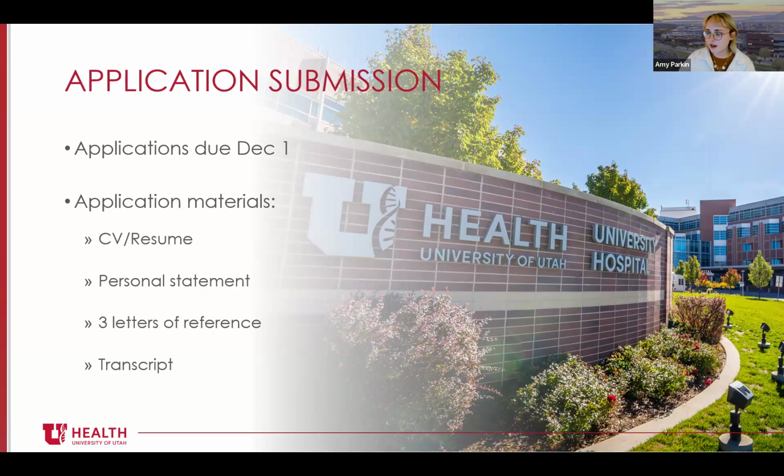And the next item is going to be 3 letters of reference. And in your online application, you'll include the emails of those you have chosen to be your letters of recommendation, and they'll receive an email from the system telling them that you've requested a letter of recommendation for them for this application. And as for who you should choose to write your letters of recommendation, we would like to see people such as direct supervisors who can speak to your academic performance, research experience, and work ethic, and just your overall potential as a PhD student.